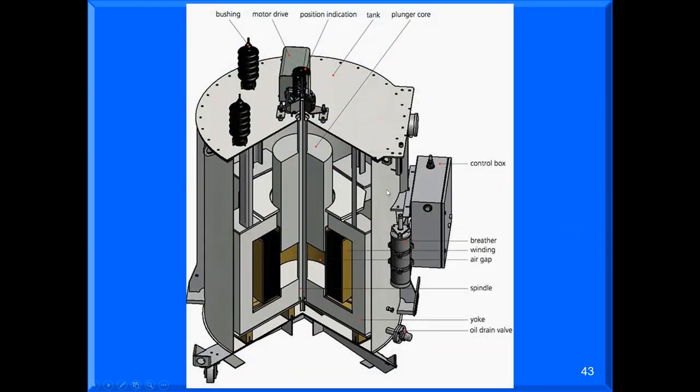So this thing to me is really ugly. How do they do it? It literally is motor driven, and they drive this inductor coil up and down. They've got bushings. I think this must be used primarily on medium voltage. They've got the motor driver. They've got to have a position indicator.